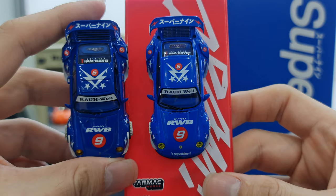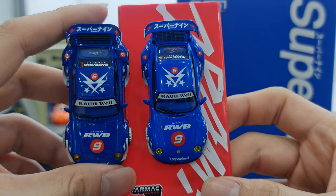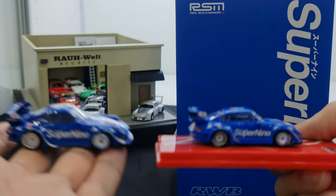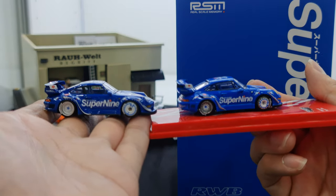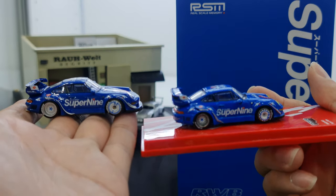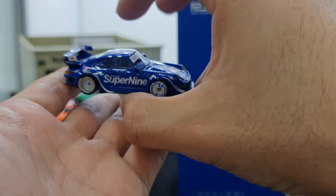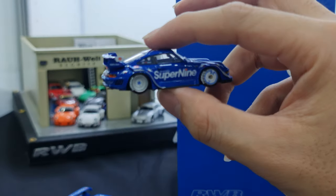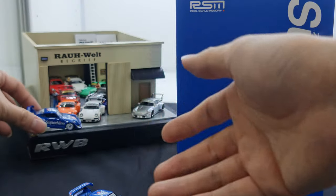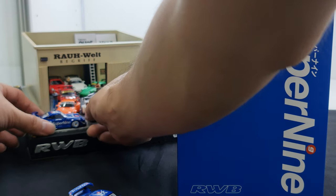So the resin model does look a little bit bigger, a little bit wider, slightly longer and wider. All right, let's check out the height. Yeah, the resin model does look a little bit bigger, but I'm okay with it, because if it means being a little bit bigger to show all those little details, I'm quite all right with it. And then parked next to the rest of the RWBs, it seems fine as well. We gotta make some space, damn it. I'm running out of space.